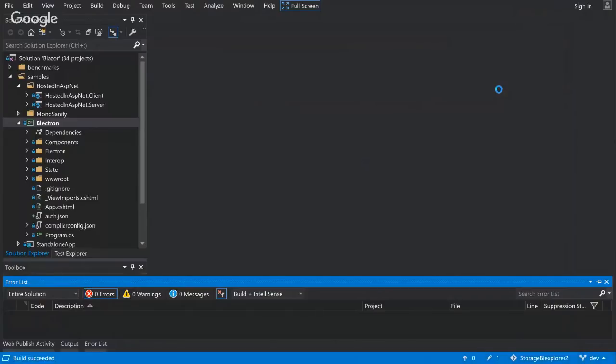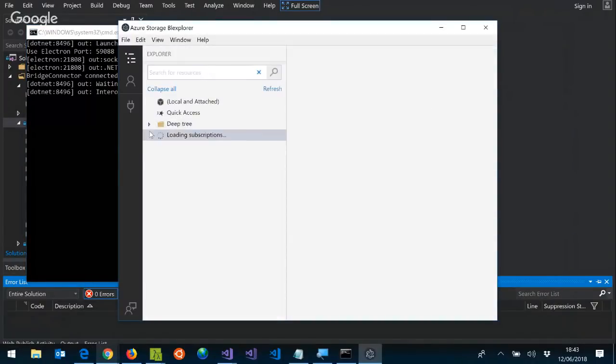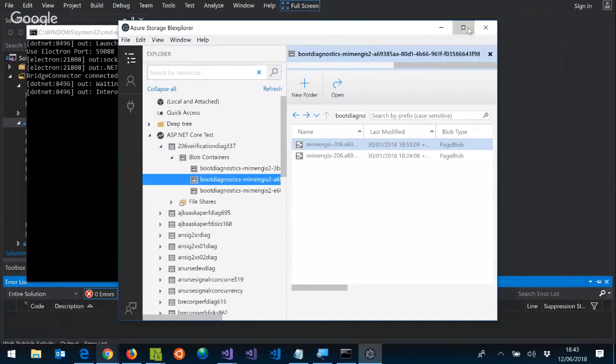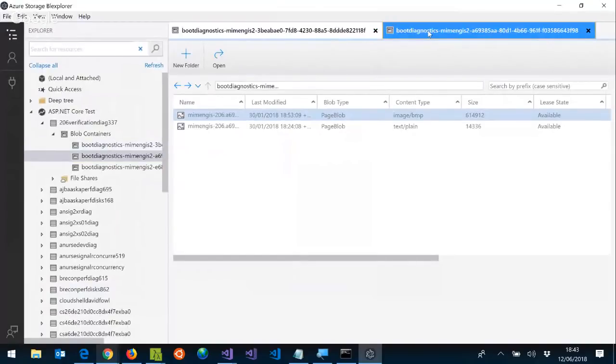So we were working on this during 0.4, and it was a proof of concept effort, like an internal investigation. There was nothing released with the Blexplorer bits as part of 0.4, but we wanted to share it with you so that you could see what we've been working on, the progress we've made, and how Blazor really can apply to a variety of application models, not just in-the-browser scenarios. Cool. All right.